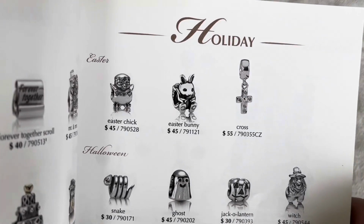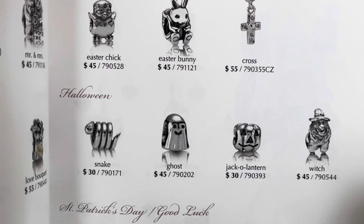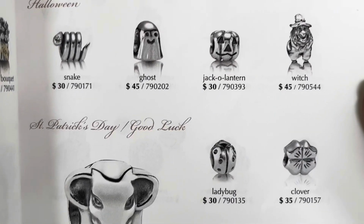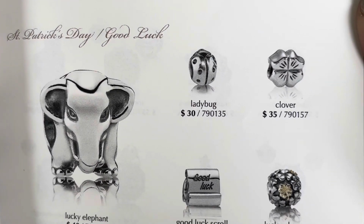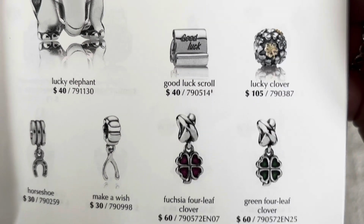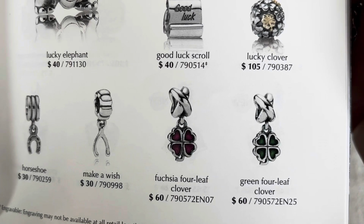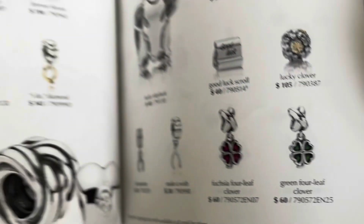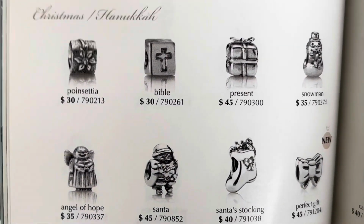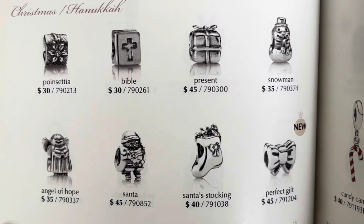And then on this page, we've got some holidays. So we'll start with the Easter category, the Halloween category. I remember that ghost was super popular. So was the witch, actually. St. Patrick's Day, all the symbols of good luck, the ladybug, the clover, the good luck scroll, this lucky clover with 14 karat gold, horseshoe, make a wish, the 4-leaf clover dangles. And now we're coming to the Christmas category, and I'll just kind of quickly scan down.